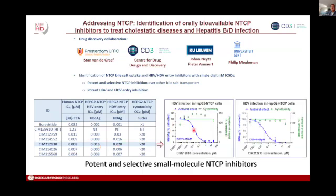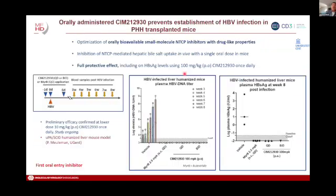And they could show the antiviral efficacy here in Hep2 NTCP cells for B virus and for the Delta virus. And together with Philipp Möllemann, they looked whether that molecule can be orally delivered to mice, to PHH transplanted mice, and that worked. So this is an oral dose given at day -1. And then HBV infection was initiated, and by 100 milligram per kilogram, they could prevent the infection.